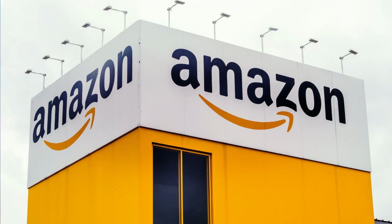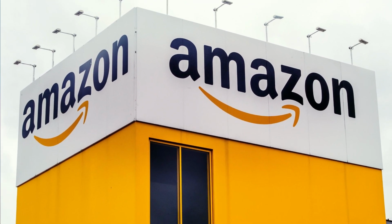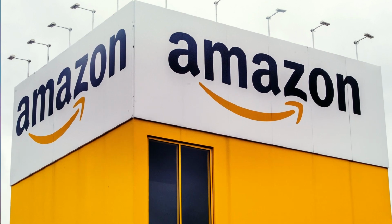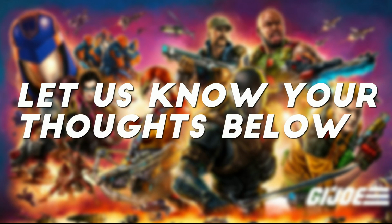Now, here's another question. Is this how all figures will be moving forward? Kamakura is exclusive to Amazon. Could this just be used for an exclusive to keep costs down? Or will this new plastic-free box be what should be expected for all future releases? Let us know what you think in the comments below, and let's get a dialogue going within the community.